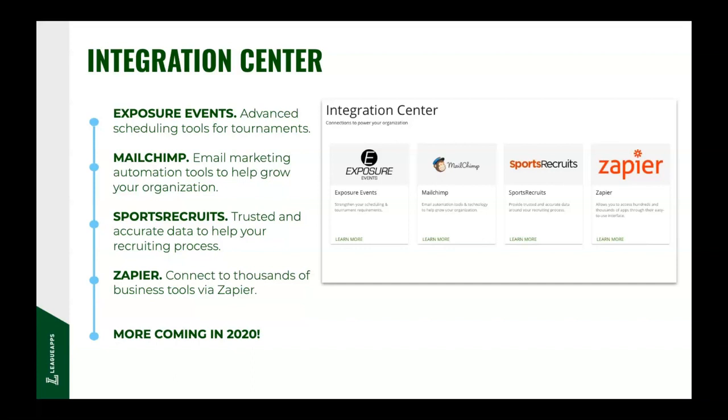Fourth, Zapier is more of a business tool integration. LeagueApps is included in the Zapier library of apps. Zapier has thousands of applications such as Google Sheets, other email services such as Constant Contact, or Salesforce. CRMs are on it as well. You can push LeagueApps registration, team, and member information through Zapier to thousands of different business tools. It is a third-party application, so you need to create your own Zapier account and configure it, but we're happy to help you if you have questions about it.